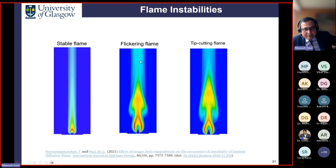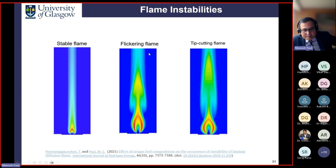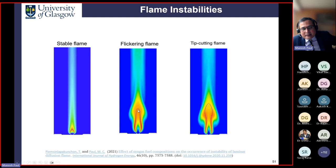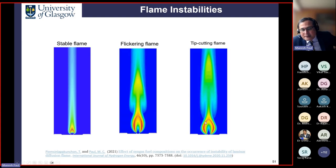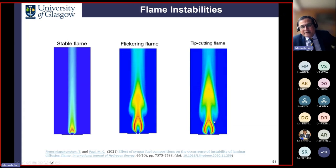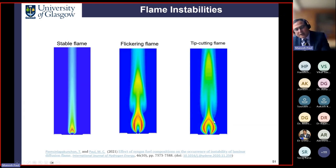As you see, it is based on time, but it's still the stable flame on the left. And the middle one is called the flick flame. You can see I put a line there at the flame front, and it is going up and then going down, okay? It is going up and down. But in the third one, you see the flame going up, reaching there, and then in the middle, it cuts the tip, okay? So that's the so-called tip cutting flame.